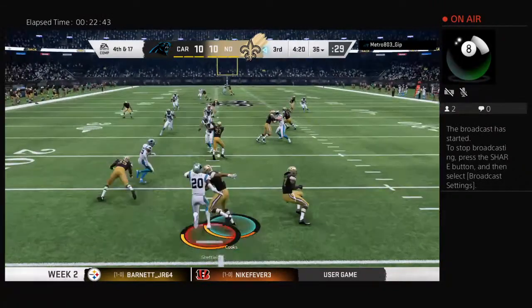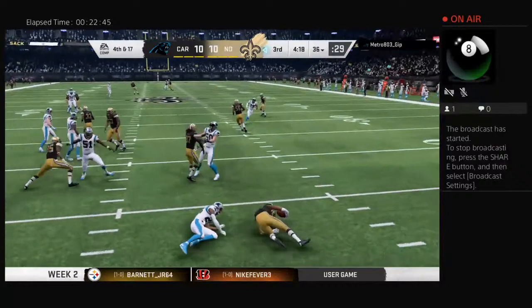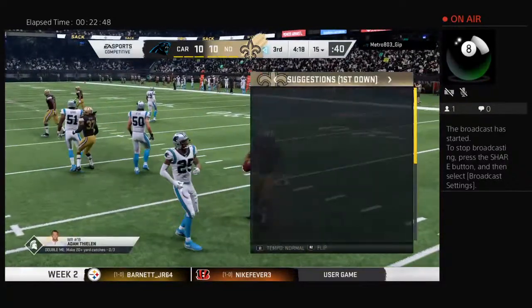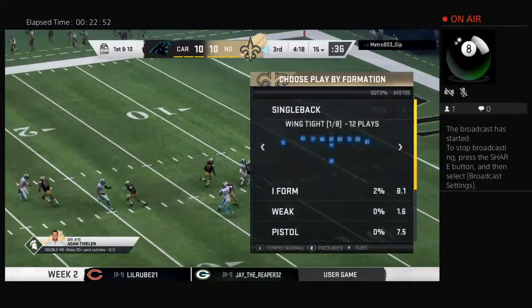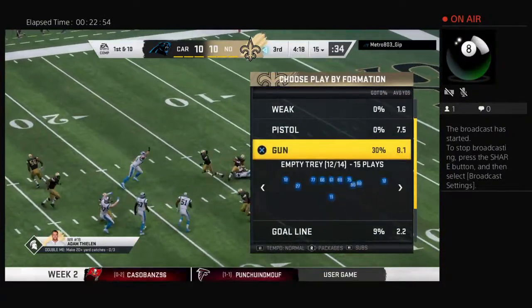He'll return it from the 6. That'll be a 50-yard punt with 8 on the return. And the Saints will take over with a 1st and 10 deep in their own territory.